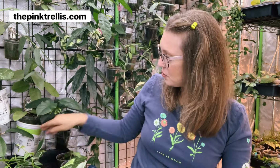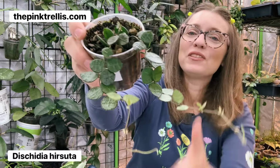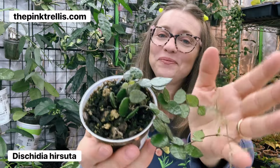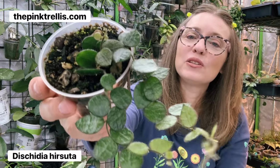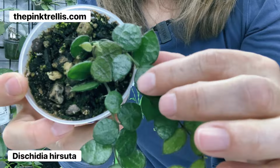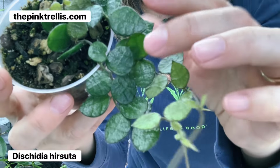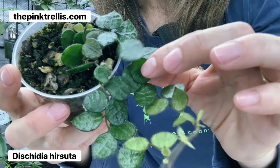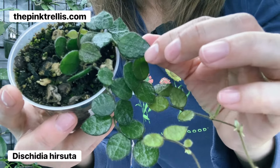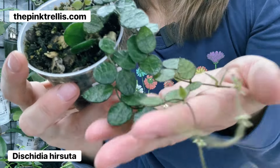And then the last one on this tray is a Dischidia, which I have had in the shop in the past, but it has been a while. This is Dischidia hirsuta. And it's just another really cute small leaf. A lot of Dischidia are small leaf. However, this one, I love the texture, like the patterning on this. It does have a texture to it, and it is fuzzy. I don't know if that is picked up on the camera, but it does have fuzziness to it. And I always think it kind of looks like a turtle shell. Can you kind of see that? It looks like little turtles to me.